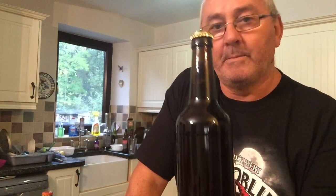But I'm going to test it against my clone. This is the first clone I've ever made of Hobgoblin. And this probably cost me about 50p. I did make them for my brother-in-law. I got 39 bottles, but he's got 36 and I've got the other 3. And it's only been bottled 2 weeks, so it might not quite be at its best. I haven't tried one. I don't know whether it's going to carbonate or not, so we'll open them both in front of you and you can make your own judgments.